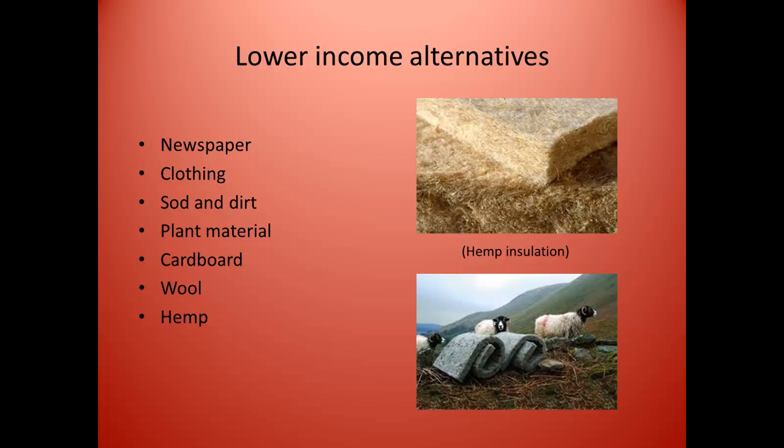Some examples of these would be newspaper, clothing, sod and dirt, plant material, cardboard, wool, and hemp. So a lot of different things that are either a lot cheaper than conventional insulation or that you can get for free pretty much anywhere.